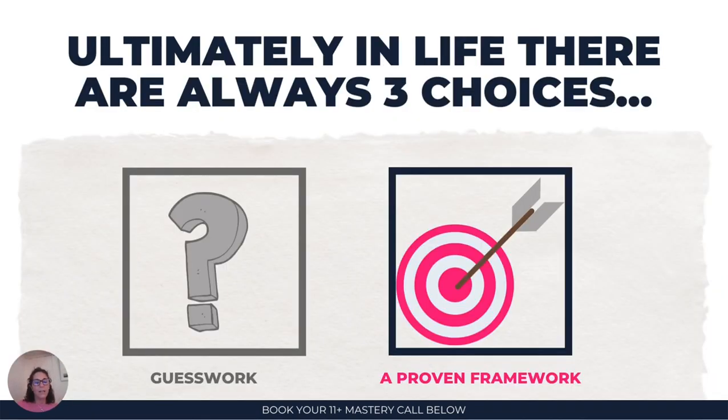So at the end of the day, there are 3 choices in life. You can guess your way through life, you can work your way through life, or you can use a proven framework. Now, what this means is that these are 3 approaches to the 11 plus. You can go in blindly, and I do see parents do this, have a go, buy a few books, check on Facebook groups and things like that.